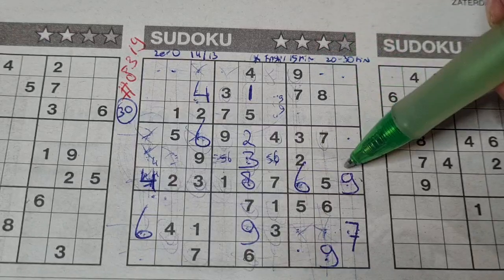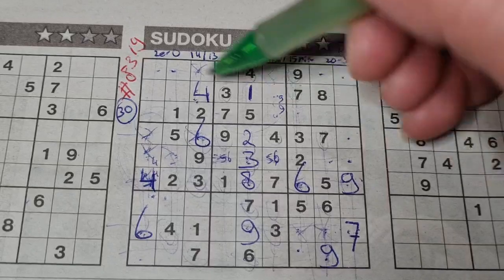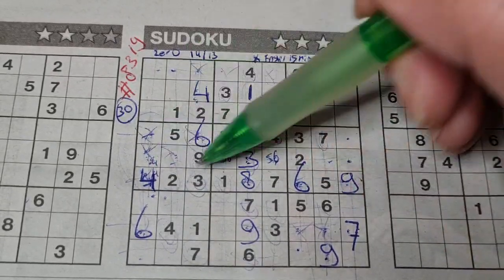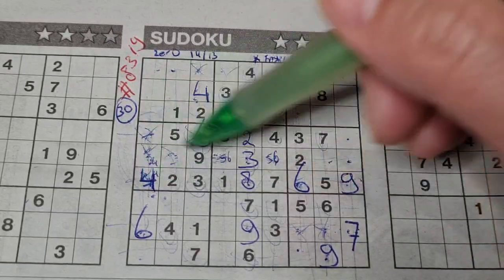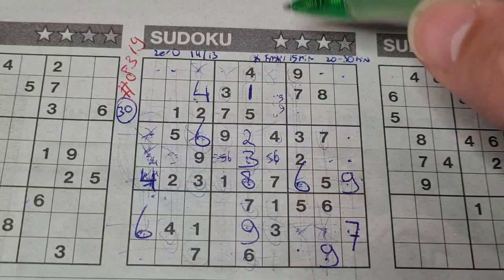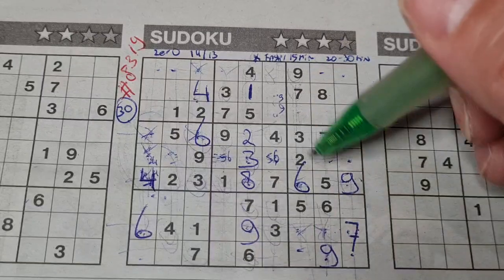Alright. Need a 4 here. Need a 1 here. 2, 3, 4, 5, 6. Need a 7 here. 1, 7. I need an 8 here. Oh, okay. Alright. 1, 1.